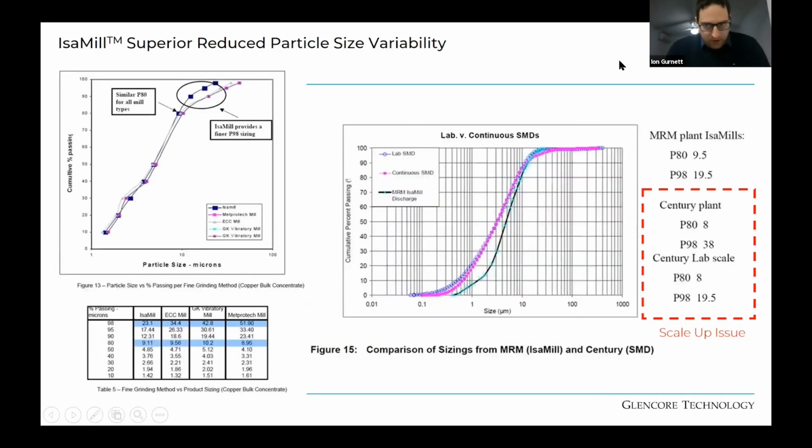Now, I touched on the rotor. The rotor is really, really important because it is what allows you to get a really tight, narrow distribution on your particle sizing. As part of leaching operations, you want to try and get a consistent particle. You want to try and avoid your coarse. And we look at our CSI, which is our P98 to P80 ratio.